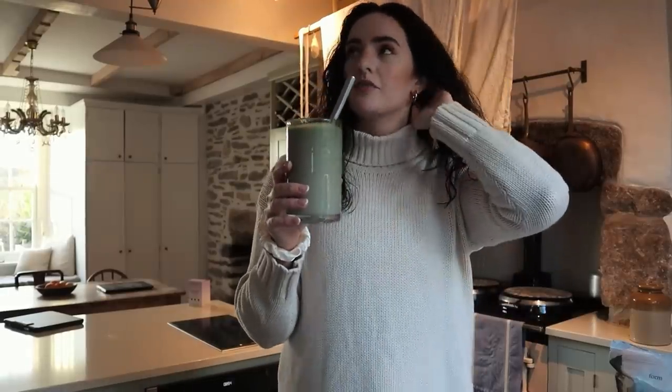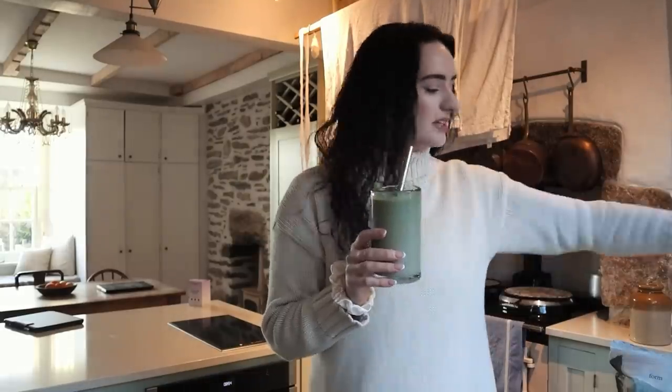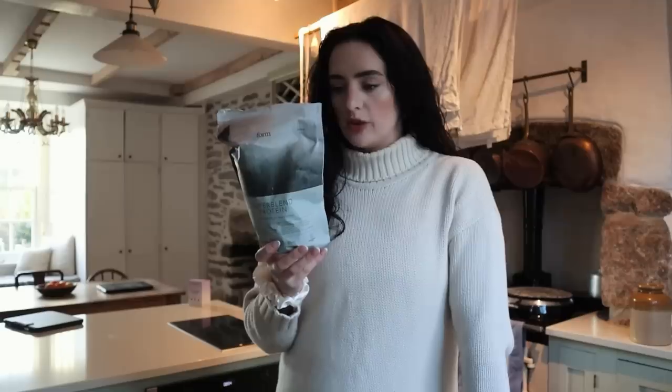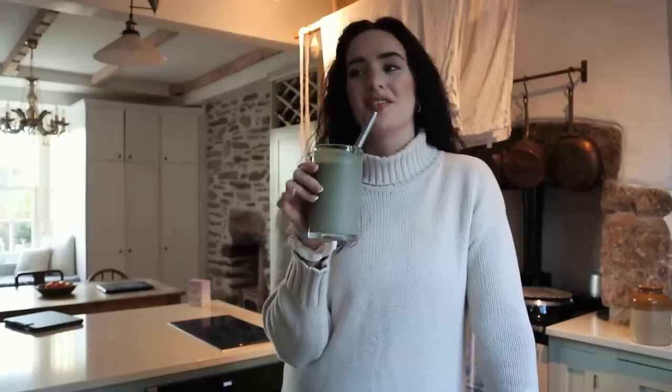It's green. And I'm trying to figure out why it's green. Maybe it's the protein powder. I didn't put anything green in there. I actually do think that this protein powder, this Form Soup Blend, does have greens in it. So yeah, it's got a blend of greens and fruit powders, so that's why. Also the green glass probably makes it more green. Oh my gosh. That tastes so delicious.